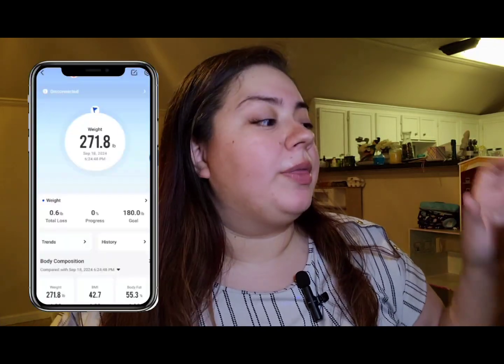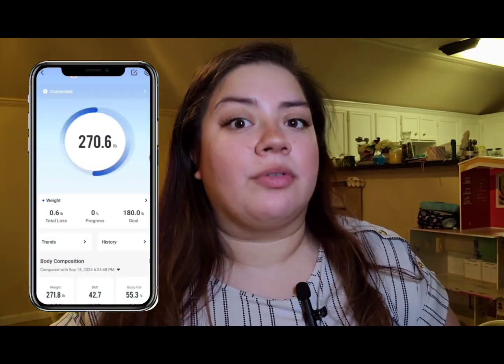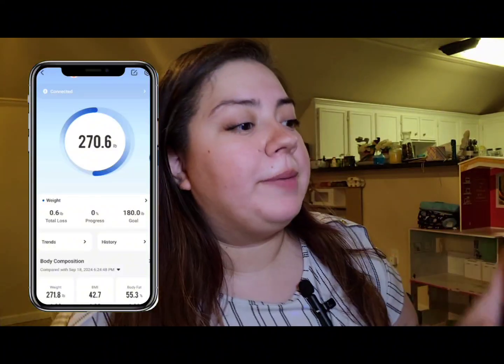So I have officially taken my 8th injection and I am down about 16 pounds now, almost 17 pounds. This is going to be my 3rd month's prescription. I'm on the 5 milligram dose. I'm going to stay on the 5 milligram dose for another month, just to see how it's going. I've been losing weight, so I'm not in any kind of rush to titrate at this point.